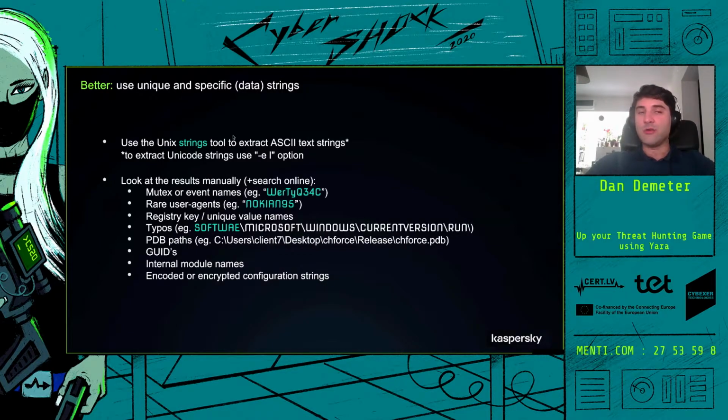So what can you do? You can use unique and specific strings. You will use the strings tool, and I will explain how you can do that. You can extract ASCII text strings, but you should look at the results manually. You shouldn't take all the results and add them to a Yara rule. You should look for mutex names or event names, mutexes which are used by malware.